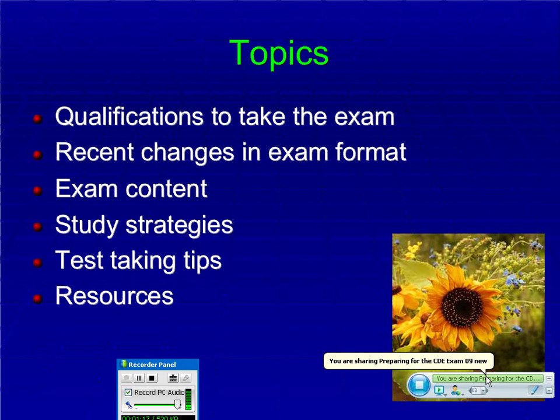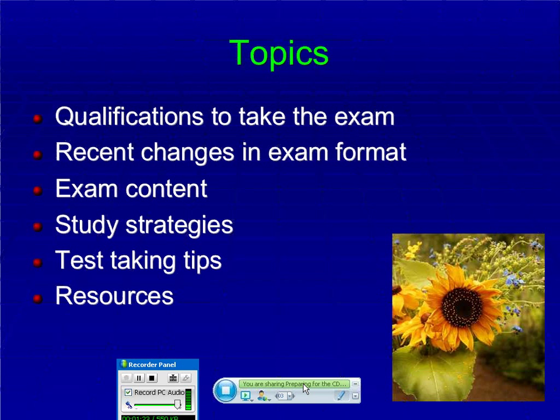What we're going to cover in this web clinic today is what are the qualifications to take the exam? What are some recent changes in the exam format? It's come a long way in the last 20 years. What's included, what are strategies, how do you succeed, and what are some resources to help you succeed with this test.